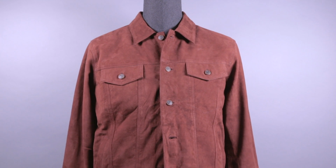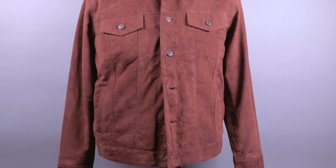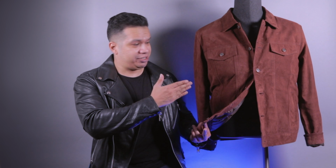I was expecting the hide to have many imperfections and a bit of a rougher texture that feels more like nubuck than suede, but surprisingly, it feels very soft, supple, and it has a bit of nap to it as well. I also want to note that it does have a very strong smell from the tannery, so I don't know if the suede was freshly dyed before they shipped it out. But the smell does fade within a day or two once you air it out. Now, as for the color, it looks very rich and vibrant, and at certain angles you can actually see the texture of the suede.